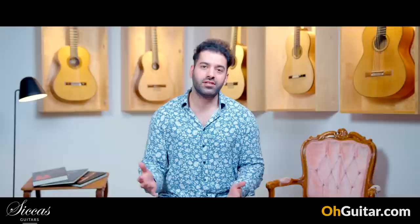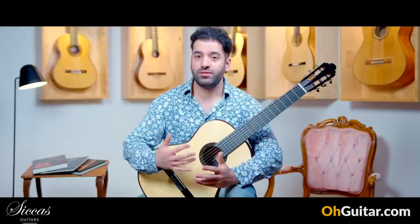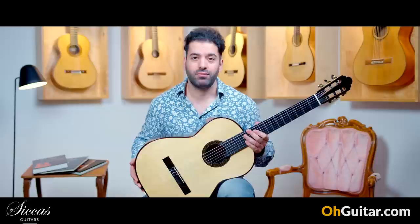And the first guitar of this week, you will see it now. The British guitar luthier Philip Woodfield. Philip Woodfield is one of the most sought after British guitar luthiers who builds more modern sounding guitars, and this guitar is a lattice braced guitar, and he has a very long waiting list. So we are very happy to have a guitar of his here at Siccas Guitars again.